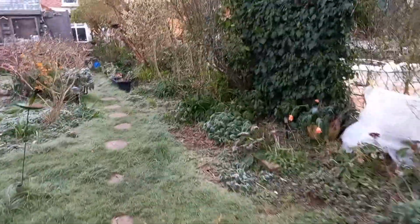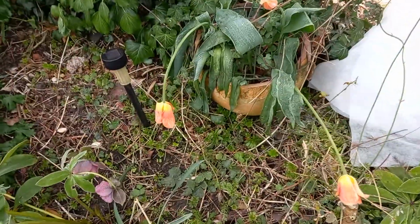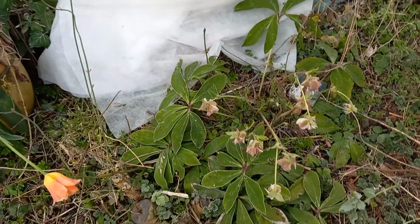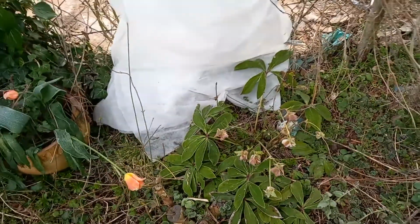So on this cold frosty morning, look at the tulips. I had to put that up because they were mixing cement here, and all the cement dust was over the Christmas lantern. I had to clean that off.